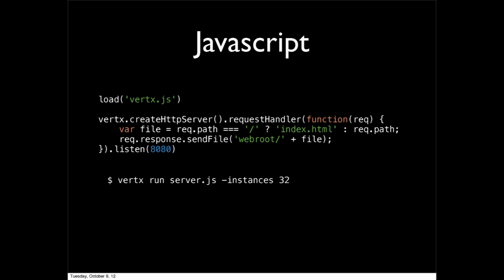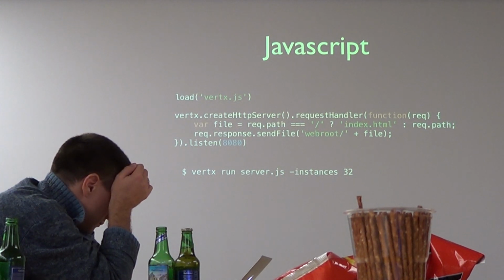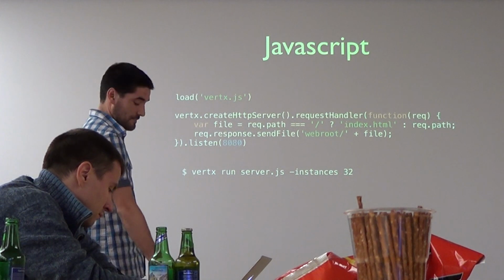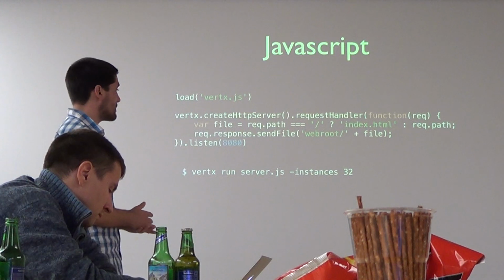And then what is instances 32? If you have 32 cores, or you want to really scale your app, you just add this and it will scale automatically. Something that you cannot do with Node.js. Of course, you can use cluster or whatever library, but usually Node.js is single core, right?